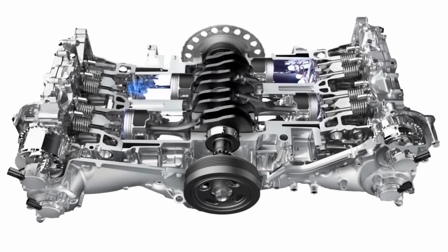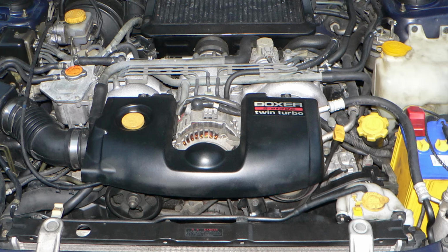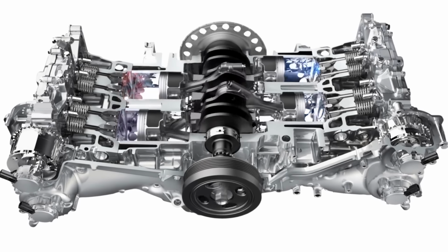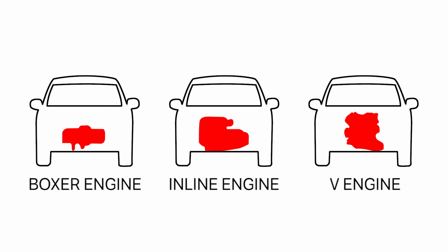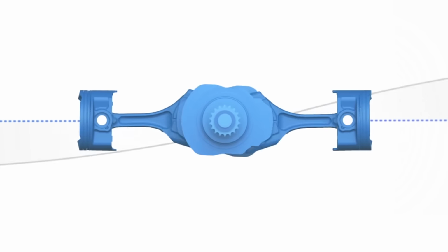Subaru Boxer. The Boxer engine involves each bank of pistons working opposite each other, and Subaru made the engines their own thanks to its application in the Impreza WRX and STI road cars. Even the most casual petrolhead will be able to tell a Scooby a mile off. The advantages of the Boxer include the fact that because the pistons are lying on their side, the height of the engine is lower, helping to reduce the car's center of gravity, as well as the fact that it's inherently balanced thanks to the opposing pistons' inertia cancelling each other out.